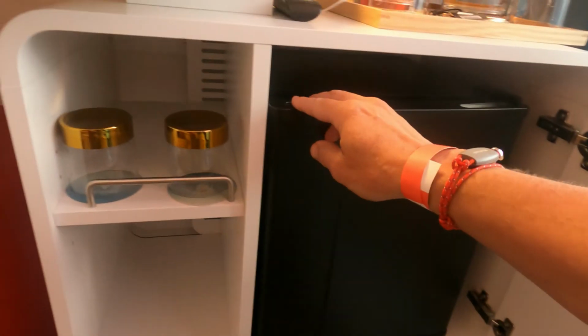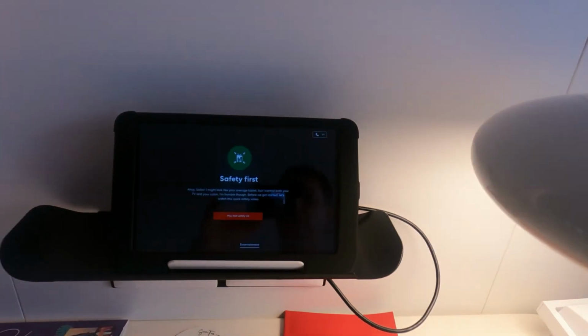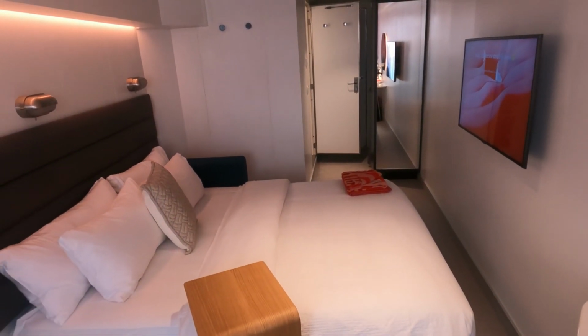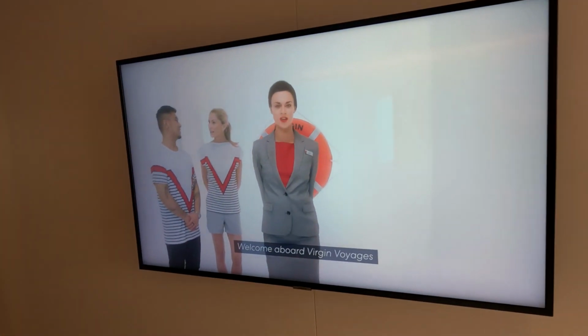Each room is equipped with a tablet that controls everything in the room, such as the TV, the lights, the curtains, as well as being able to order room service. You will then need to check out the safety video, which is super cool and more like a rock video than the boring safety videos of other ships.